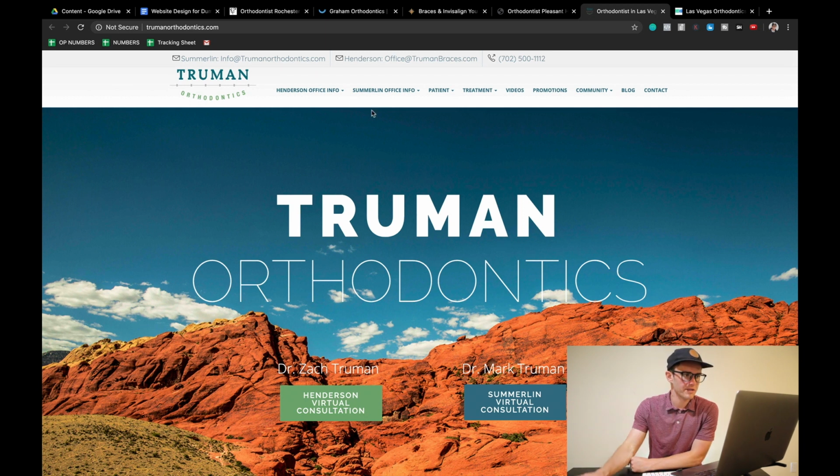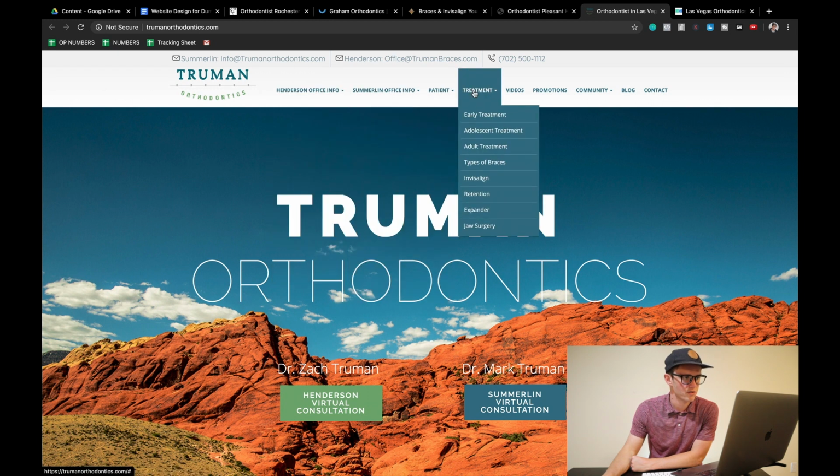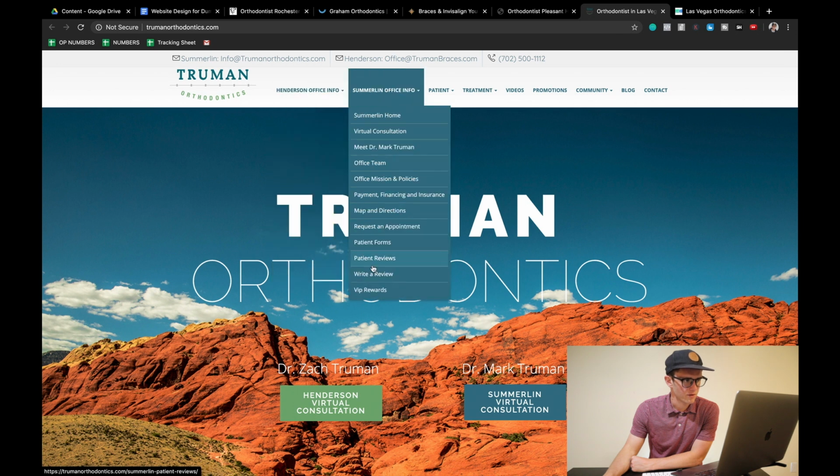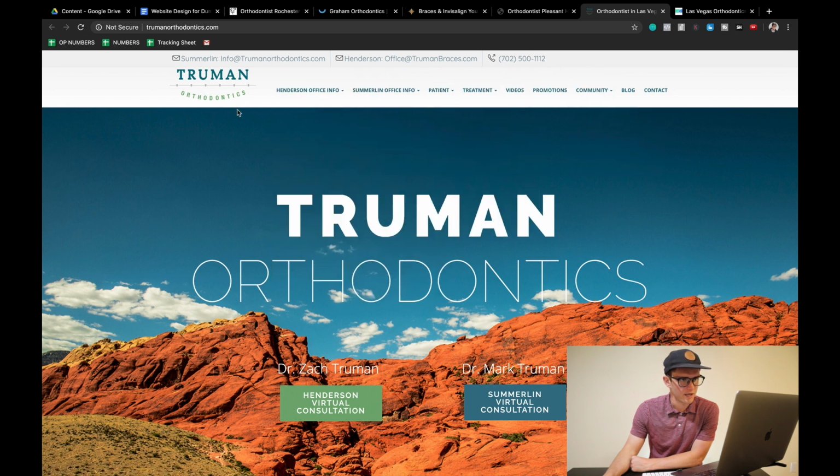So now evaluating the design aspects, they have so much information on here. Look at these drop-down menus. That is so overwhelming. I don't even know what to do when I click on that. So I would definitely pare that down.